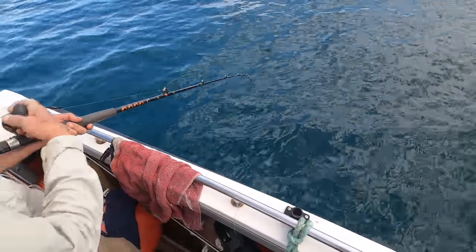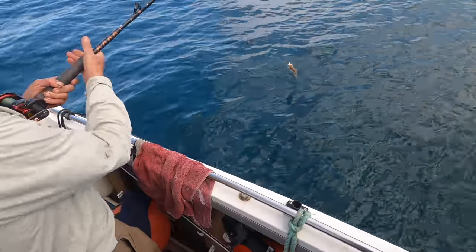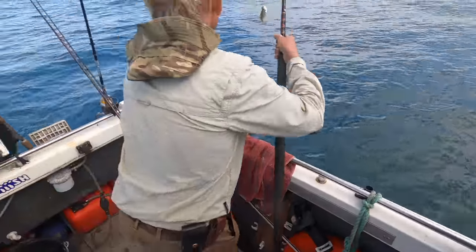Remember what that was like. 110 pound. Wow. Well, I've never caught a blue shark, so it's a pout. King pout, but at conger bait.